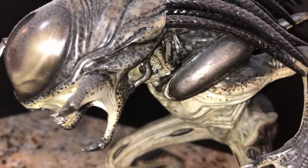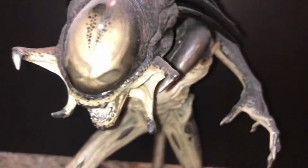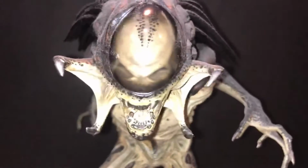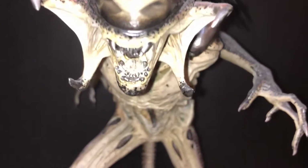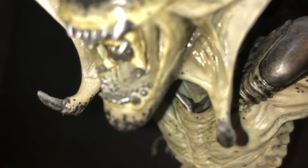So again, all the little modeling patterns, the dots, here's the clear dome. You can actually see the skull underneath it. It's a little bit dusty, forgive me. It's been sitting in my closet for quite a while. But you can clearly see the skull underneath the clear dome. You can see the big predator jaws. And then of course, on the inside, you have the chrome paint and the inner tongue.